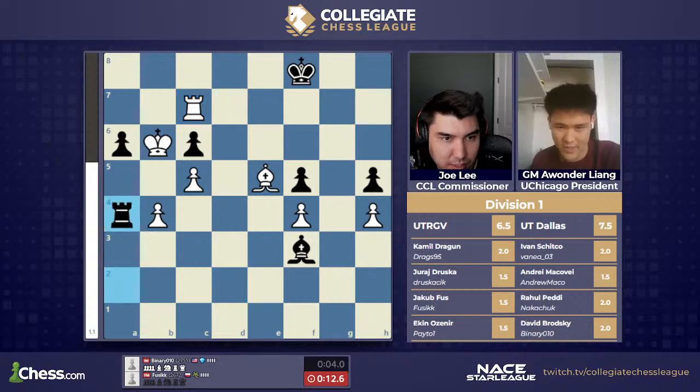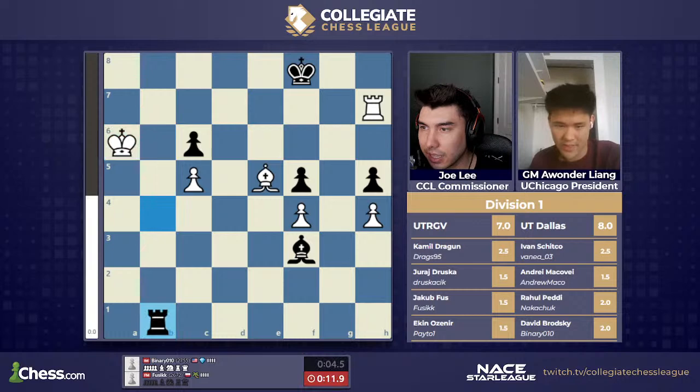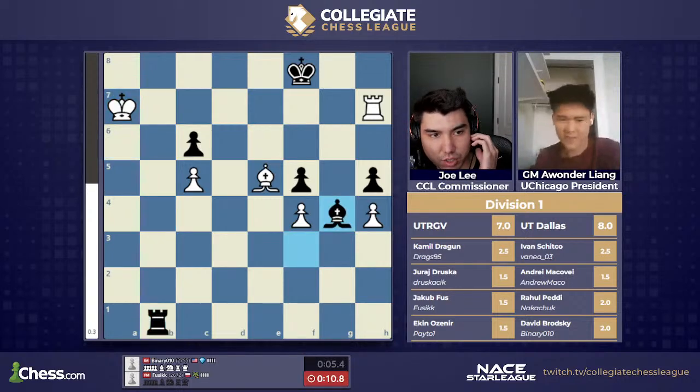Okay, wait, so one of them ended in a draw, Ivan's. Yeah, so it's all down to this. Ivan and Dugrun both go 2.5. Dallas needs a draw to win, so this is a must-win situation for Rio Grande Valley.